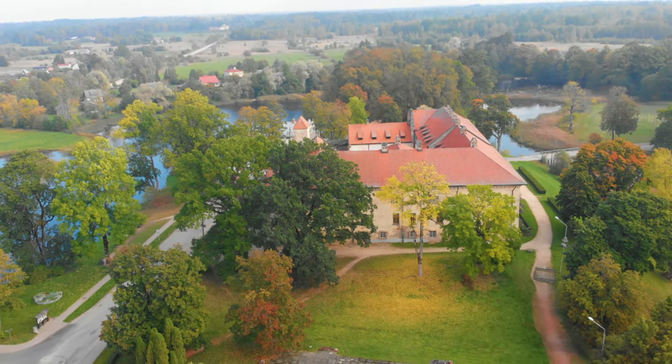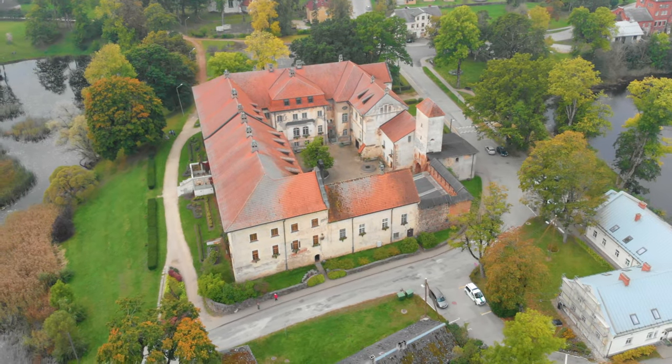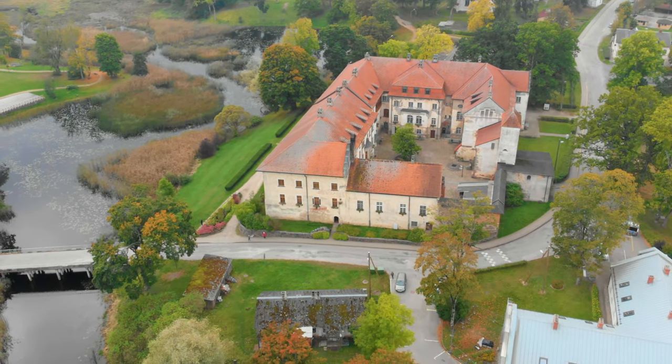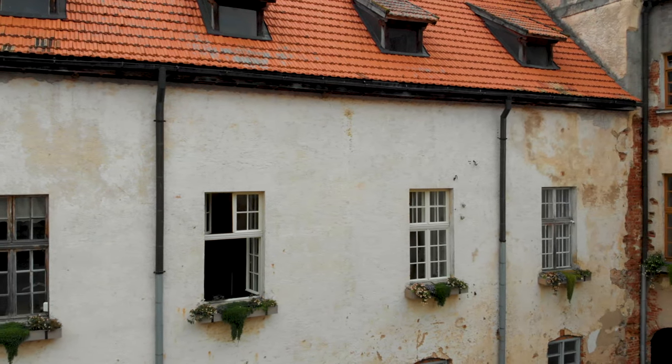In 1434, the castle was sold to the Bishopric of Curland and sold again in 1559 to the King of Denmark, who in turn granted it to his brother Magnus, Duke of Holstein, future Curonian bishop.